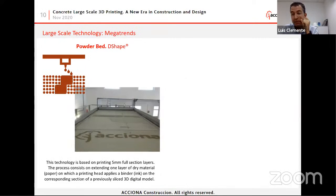So just going into my expertise area, I want to make a quick stop here talking about the main technologies available for large-scale concrete 3D printing. On one side, we have the powder bed type technology. If you are familiar with a smaller scale, maybe it's like powder fusion or binder jetting, we spread a 5mm layer of dry mortar, and there is a printing head that is going to apply the ink or the liquid only in the area where we want the concrete to harden. So we are going to print any digital object in horizontal layers, adding layer over layer. This is the system that we have installed here that is based on the D-shape technology.